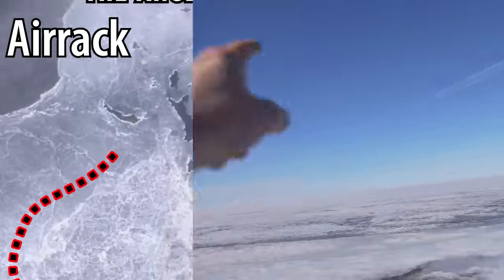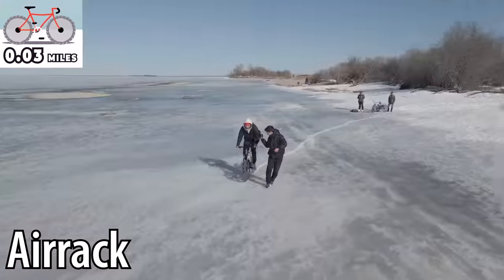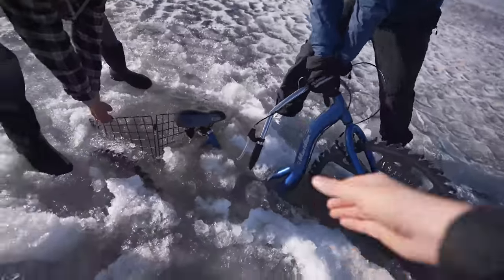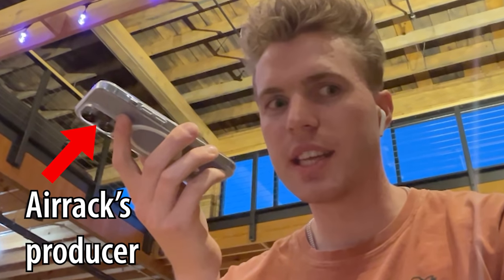Last year, my buddy Eric tried this challenge with a set of sawwheel bikes, but after losing both of their vehicles and crossing barely 2 miles, they were ultimately forced to turn back. But for me to actually be first, I've got to be fast, because I found out that Eric's coming back.